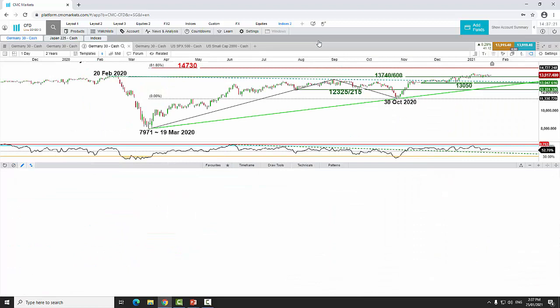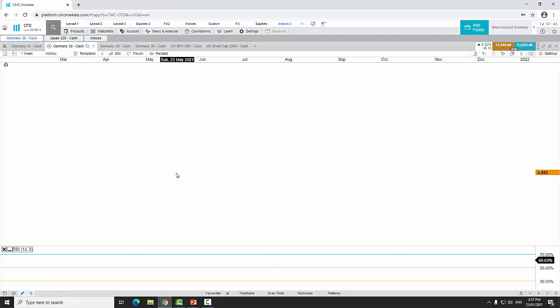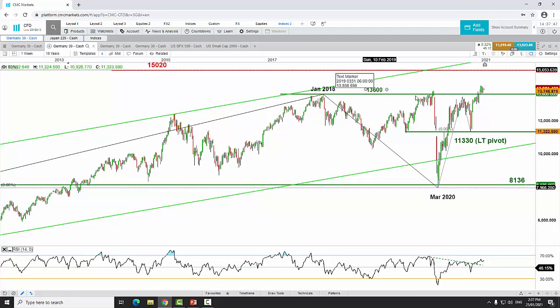On the German 30 index, it's a sideways configuration for the whole of last week. But what's interesting is this sideways configuration managed to test and hold above the previous swing high level of 20th of February 2020, which is at 13,740 slash 13,600. What's interesting about this level, if I share with you the longer term weekly chart, is that this 13,600 level and the 13,740 level is the former all-time high area, which was tested or shaped since this January 2018 all-time high.